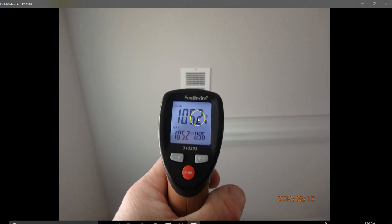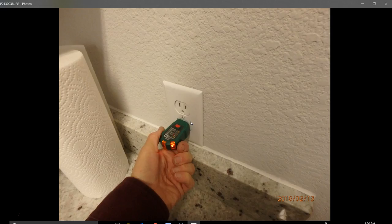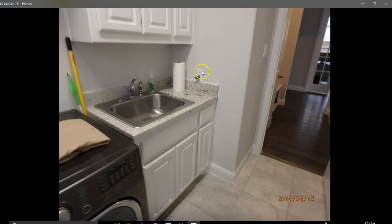Okay, so this is when I got into the house. Remember, it was 83 before or something. It's about a 20-degree difference. Wow. This is in the utility room, and this outlet is loose. You can jiggle it on the wall. It needs to be tightened up, not just the cover, but the actual outlet.